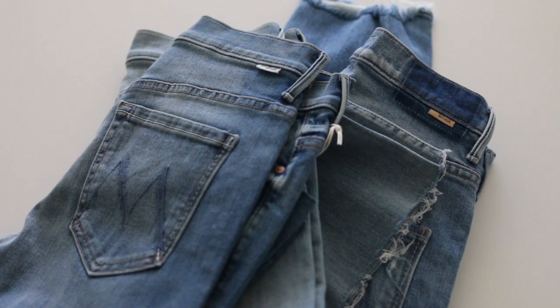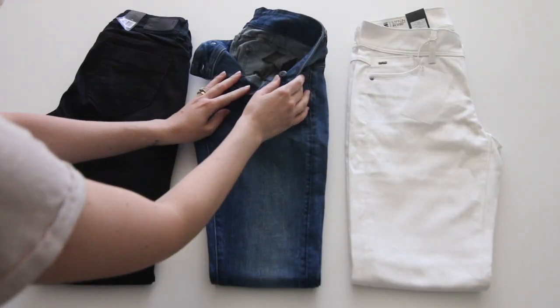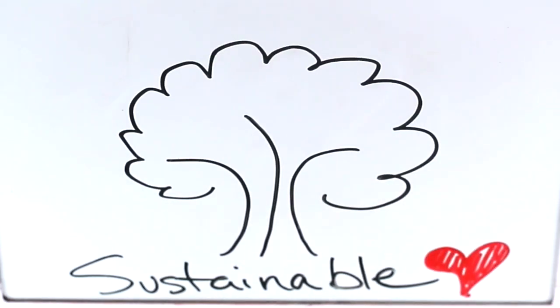Okay, so let's start off by talking about why I love designer denim so much. They are experts in that field, which means they focus a great deal on the details of the denim, whether that be the cut, the construction, or the fabric, because that is their identity, that is their brand. And the other thing I love about designer denim is that because of their quality of construction and fabric, they are a lot more sustainable.